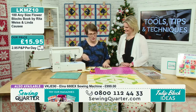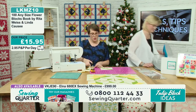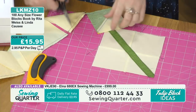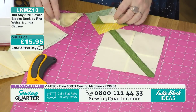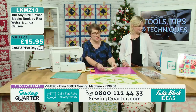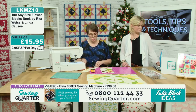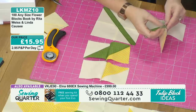So I've chain pieced those together. So that's my three other four patches. And what I'm going to do is not cut in between every single one. I'm going to cut every other one, because that's going to make up my patch. So I don't actually need to cut in between those two because I can just go ahead and sew them together.